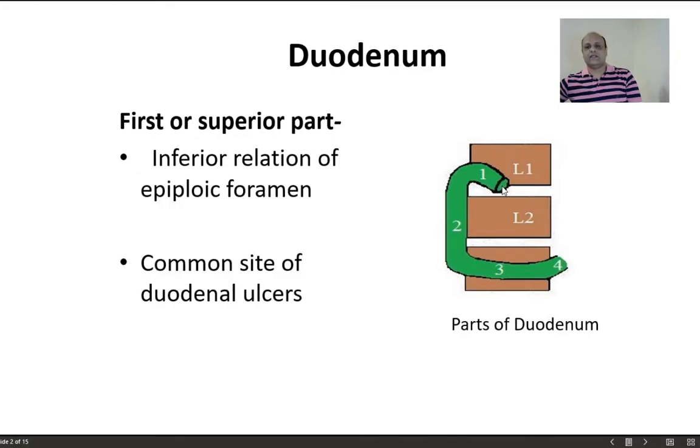and it is made up of 4 parts. The first part is 5 centimeters long, then we have the second part, third part, and the fourth part is 2.5 centimeters long. Now this first part forms an important relation of the epiploic foramen. It forms the inferior relation of the epiploic foramen.